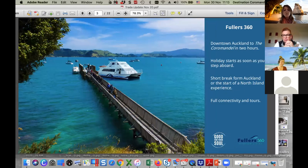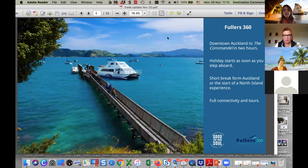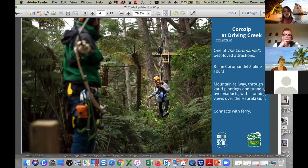And whoops, it's just disappearing. Are you still there? You're there. Cool. And there's full connectivity around the Coromandel from the ferry. So the new shuttle service from the ferry is with Driving Creek Railway, which actually works out because there will be trade-ready products with Fuller's that you can book. So that's a day or overnight excursion package that you'll be able to book directly through Fuller's.